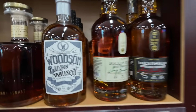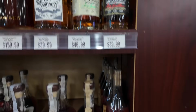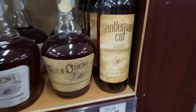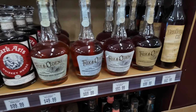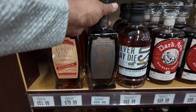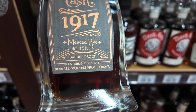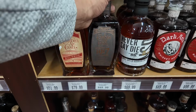Look at this, Celebrity Bourbon here. Woodson and Bradshaw. This might be Steph Curry signature. Fox and Noden. Dark Arts. Ah, it's this guy. Not seen this before. Corbin Cash 1917. It's a rye whiskey barrel proof, 123 proof. All right.